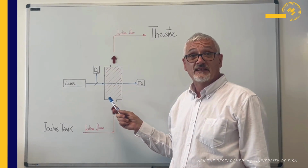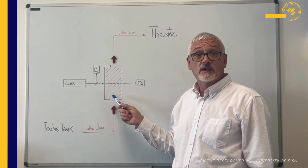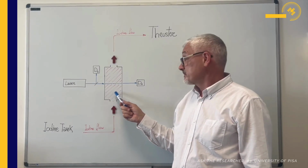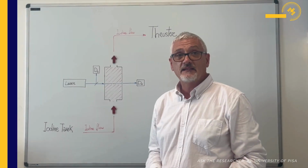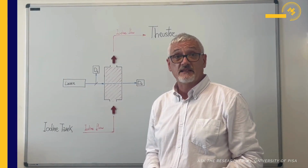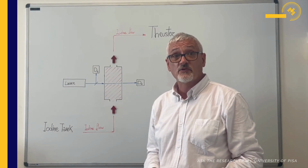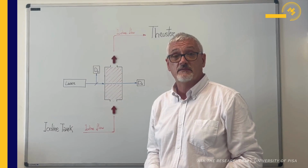The higher the concentration of iodine molecules in the vapor stream, the more the laser beam is attenuated due to the absorption. Dedicated electronics are responsible for continuously recording the laser beam's intensity, and on the basis of the system's fluid dynamic characteristics, it is possible to calculate the iodine flow rate.